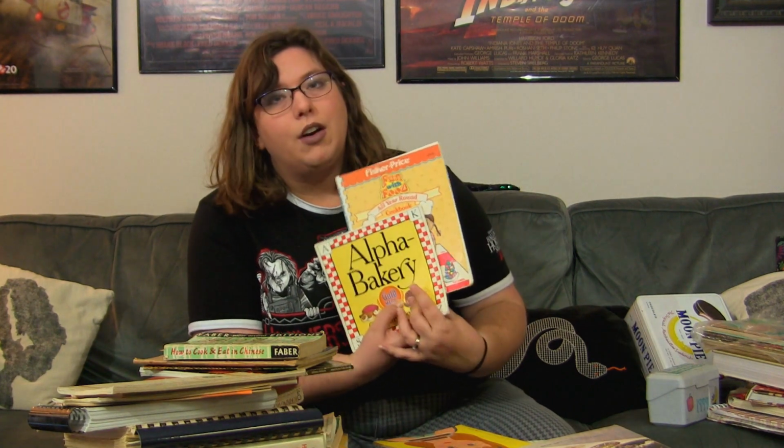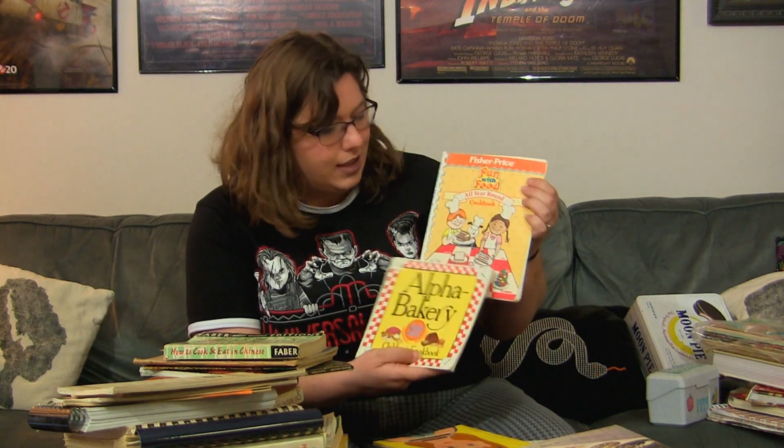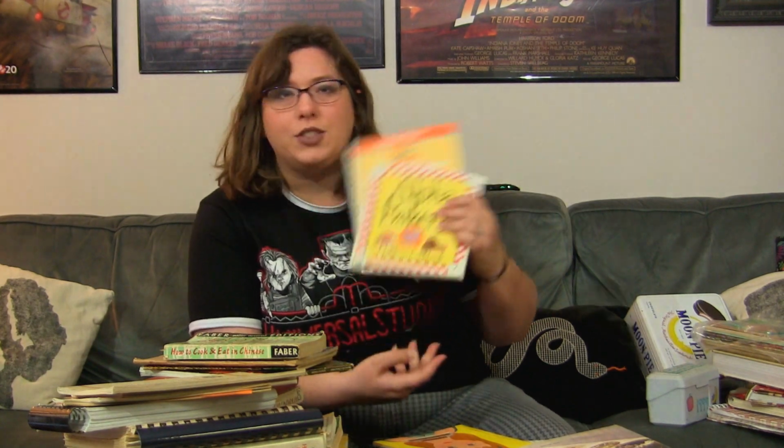These two next ones only barely squeak by, only because they were my first cookbooks. This one is from, I think, 1989, when my brother was a little kid, and then this one's from the mid-90s when I was a little kid. These were the first cookbooks I ever used or drew any kind of inspiration from, and I've just kept them for however many decades I've been alive. And now they get to join the collection.